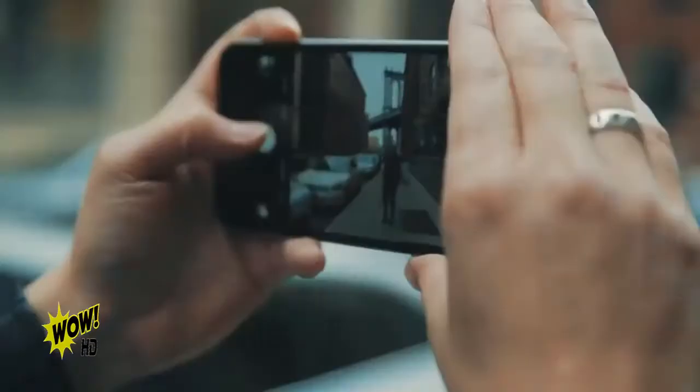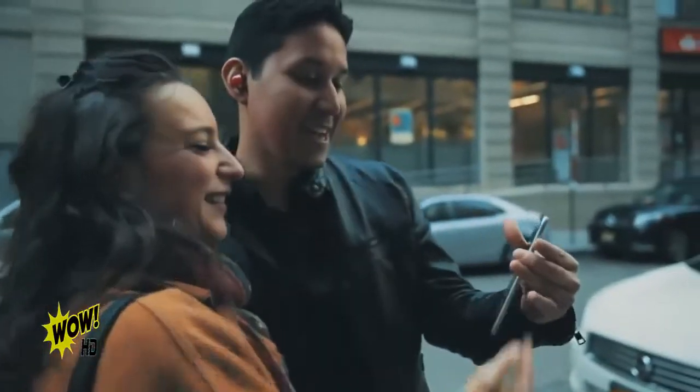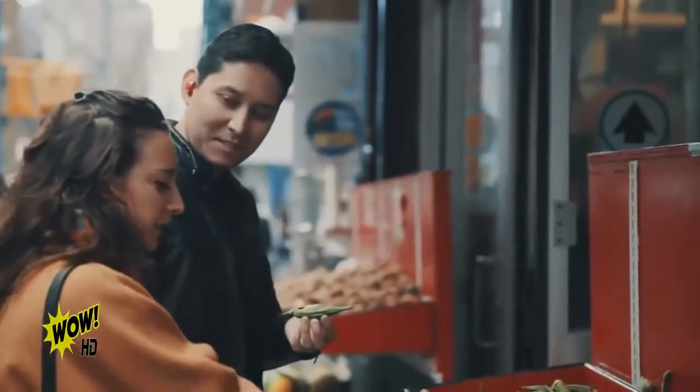This little wearable uses translation technology to allow 2 people to speak different languages, but still clearly understand each other. Simply put, when one person speaks, the other hears it in their language.